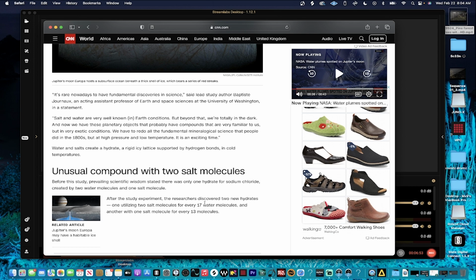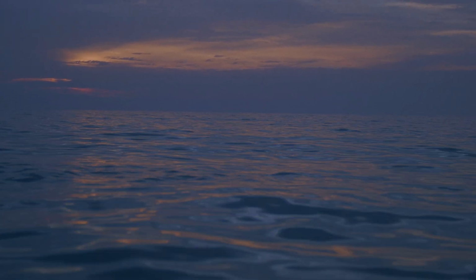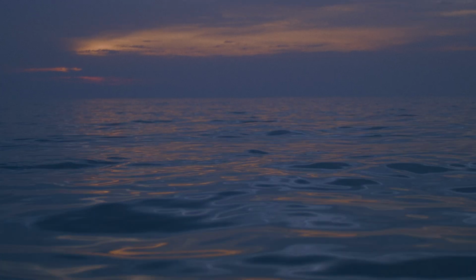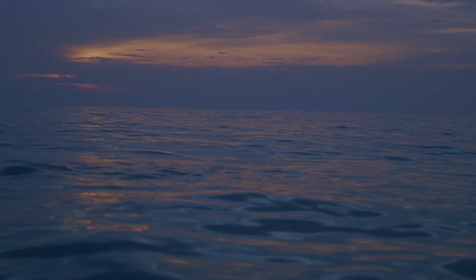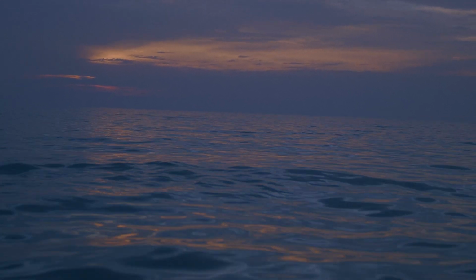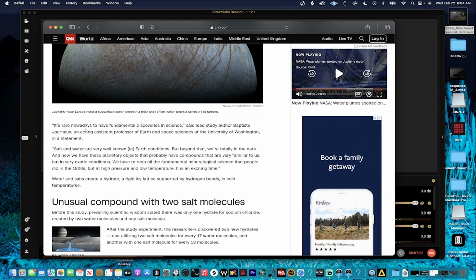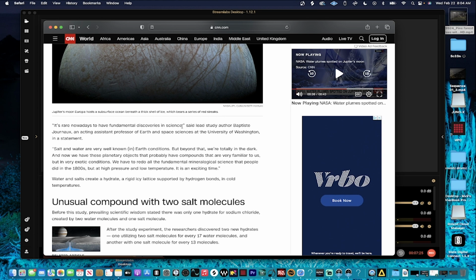These people seem to believe that everything on Earth is all there is. I don't know if they don't understand that there are different types of water out there with different molecular formulas that are held in a different way. They haven't seen all the physics. But hey, I'm not even going to ramble. It's rare nowadays to have fundamental discoveries in science.